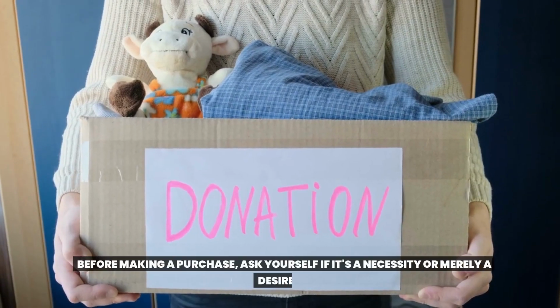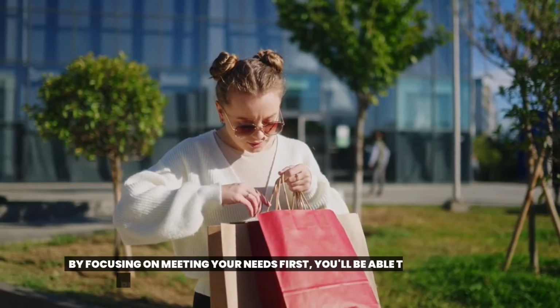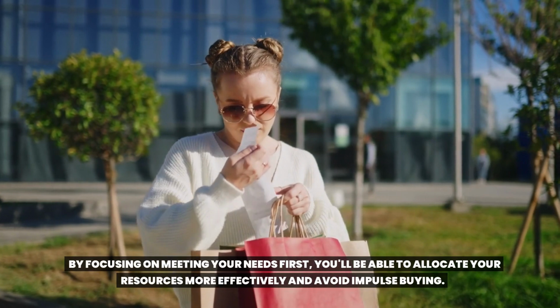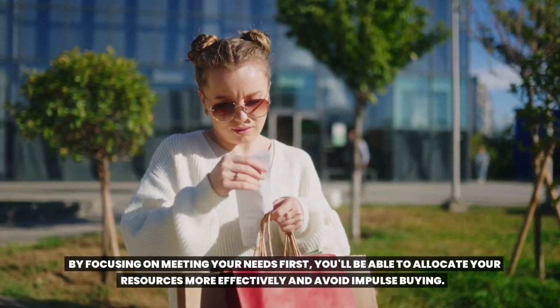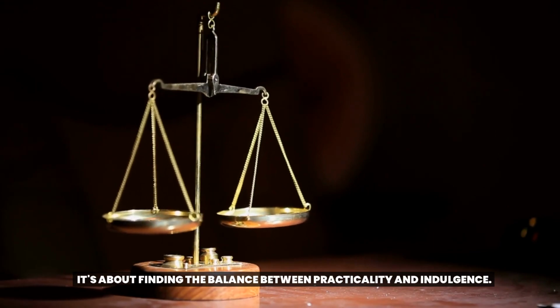Before making a purchase, ask yourself if it's a necessity or merely a desire. By focusing on meeting your needs first, you'll be able to allocate your resources more effectively and avoid impulse buying. It's about finding the balance between practicality and indulgence.